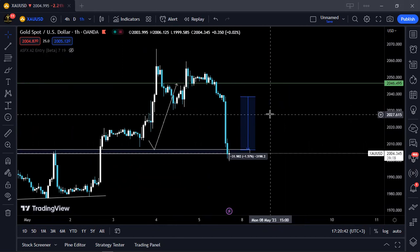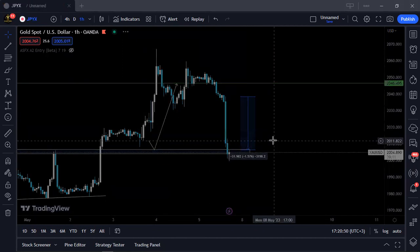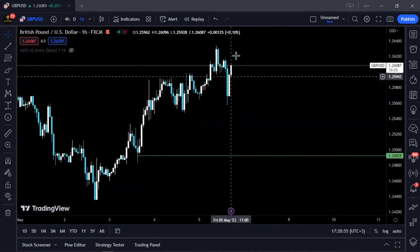So for those that actually watched the video, I hope you guys actually milked the market. For me, I didn't trade gold. I traded GBP USD, managed to capture about 3%. Now prices are retracing.